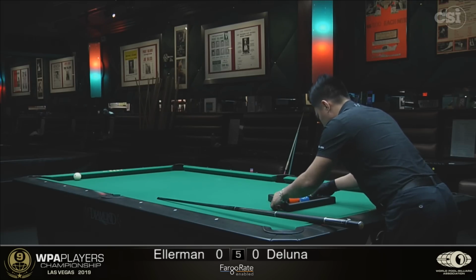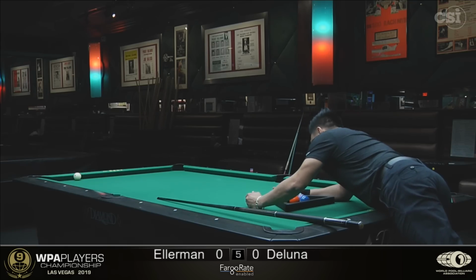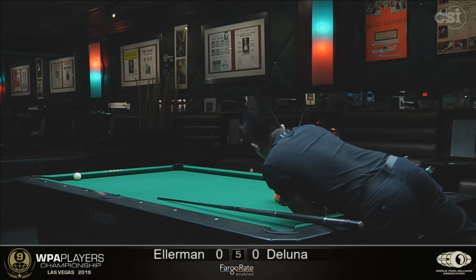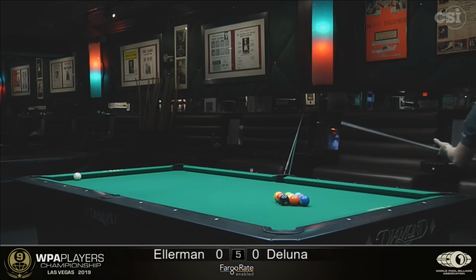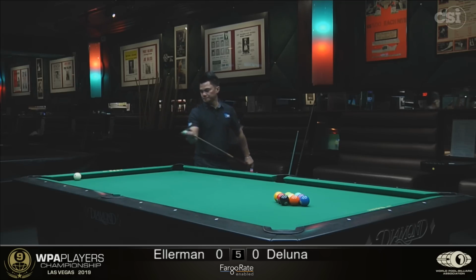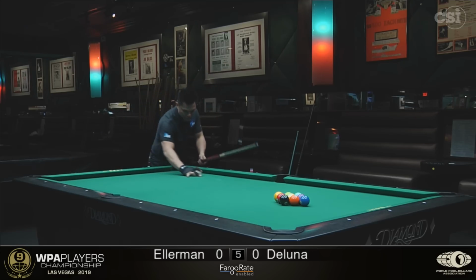One thing we are guaranteed to see in this set is some extremely powerful breaking. Jeff DeLuna, I think our camera guy knows, when he breaks, both of his feet leave the ground 9 out of 10 times. He breaks harder than most people in the entire world. They could call a foul on him, maybe. No foot touching the floor. Let's see how he does.